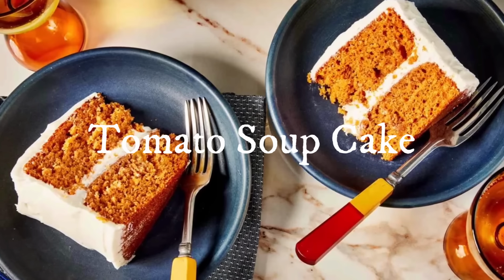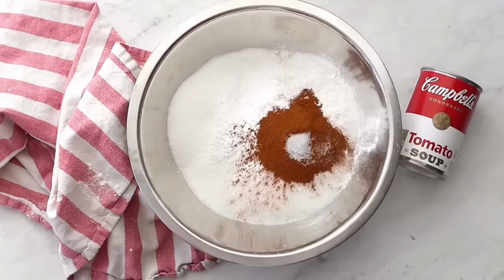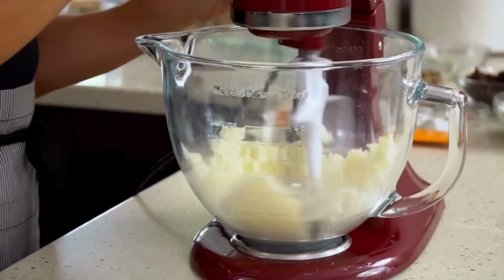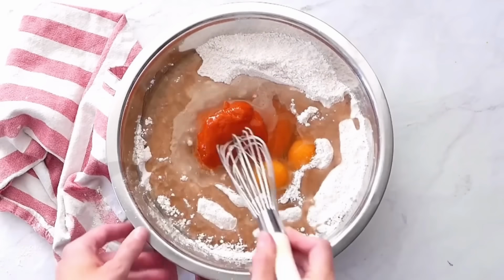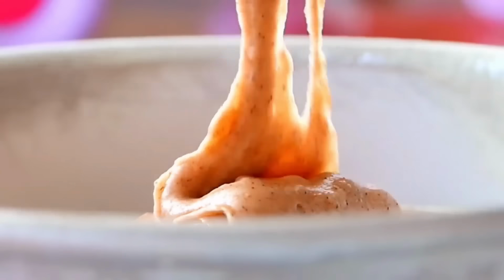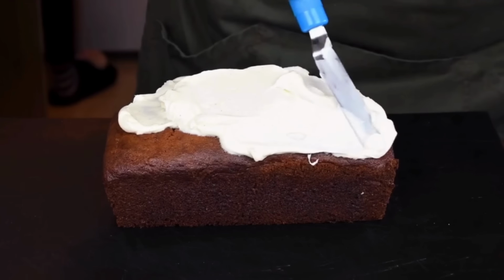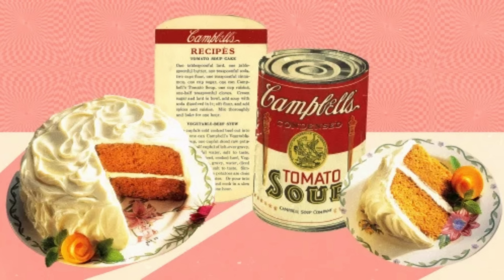Tomato soup cake was one of those 1960s desserts that made kids suspicious and adults downright proud of their own creativity. It came straight from the pantry. One can of condensed tomato soup, a couple handfuls of raisins, and the same spice blend people used for their holiday quick breads. Moms loved it because it used what they already had on hand, and Betty Crocker happily encouraged the trend in her recipe booklets. Anything that stretched a dessert without stretching the budget was fair game.